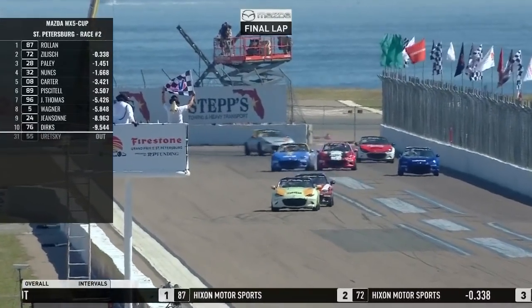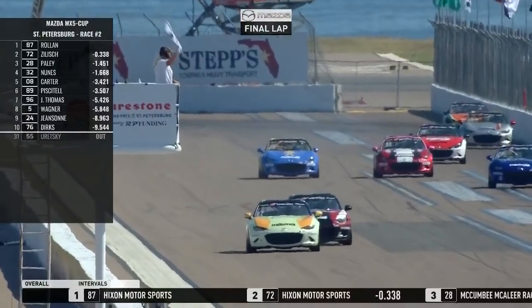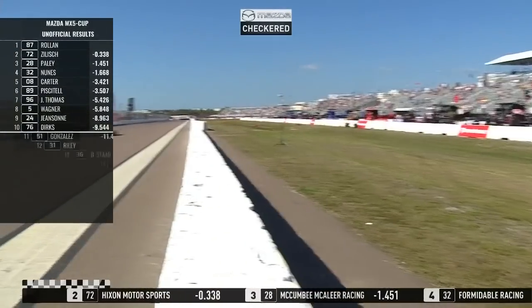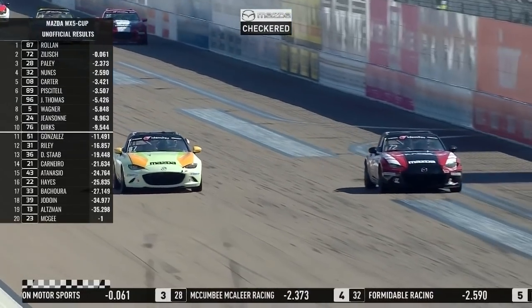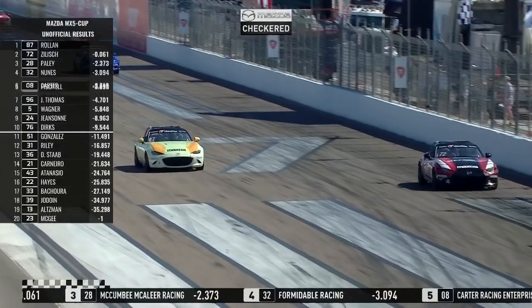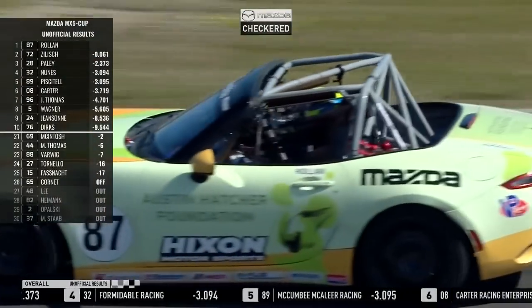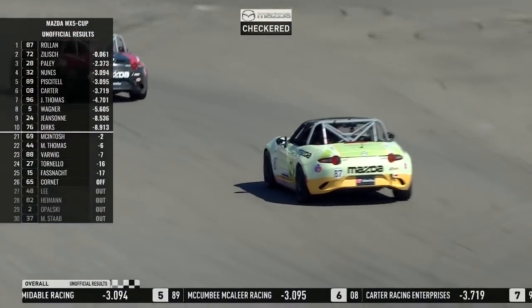Celine Roland comes to the line and takes round 4 of the Unofficial Mazda MX-5 Cup for 2022. Just makes it by 0.061 of a second. It'll be Sam Paley on the 3rd step of the podium. Then Nunes, Piscatel, Carter, Thomas, Wagner, Johnson and Dirks for your top 10.